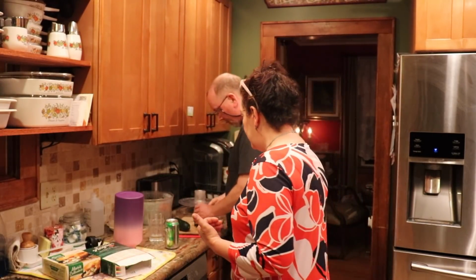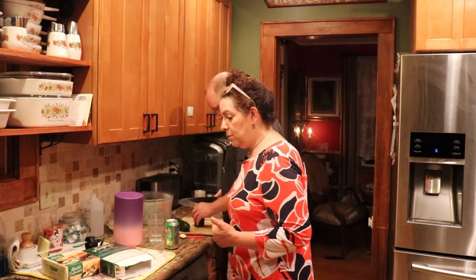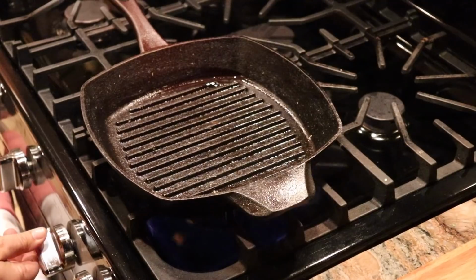Making a salad? Yeah, to go with dinner. And what else do you have? I got the lasagna and the chicken pot pie for the boys. You have lasagna, chicken pot pie. I'm not having that. I am going to make myself some grilled salmon with spinach. So cooking, here I go.